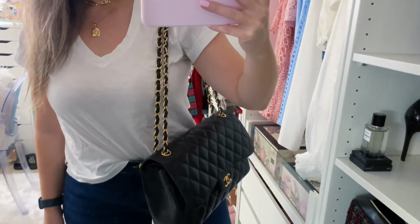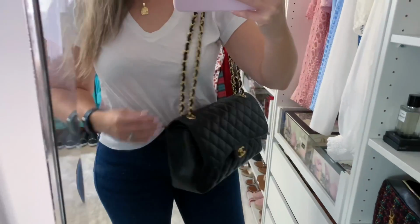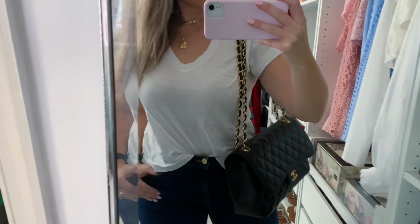In my opinion, nothing looks better than when you wear this bag with a plain white t-shirt and some jeans, and you just throw on the Chanel Jumbo. So in my opinion, you can wear this bag to work, you can dress it up, or you can also dress it down as well.